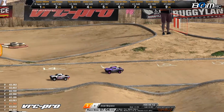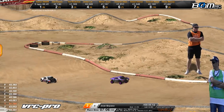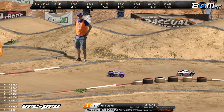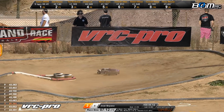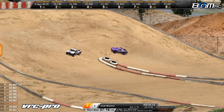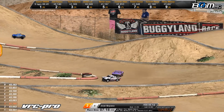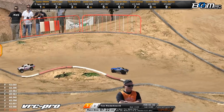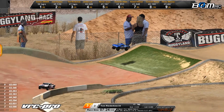Into the center section right now. Gaten Anger out front. Espasa in the number 2 spot. Tom Rinderneck has worked his way back into 3rd now. Rinderneck started 3rd on the grid. He's sitting 3rd right now. Espasa, your top qualifier, started 1st, is sitting 2nd. But Gaten Anger started 5th on the grid and has worked his way up to the number 1 spot. Looking at a potential World Championship win here for the VRC Worlds 2017.